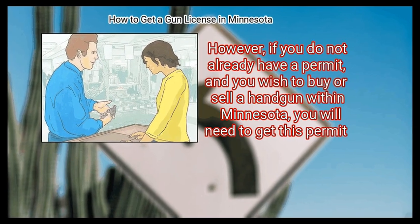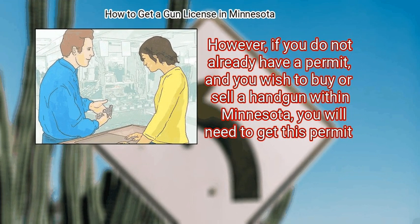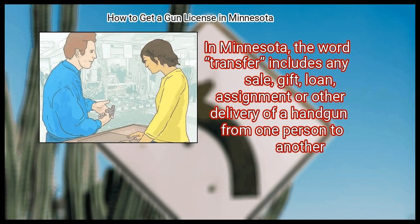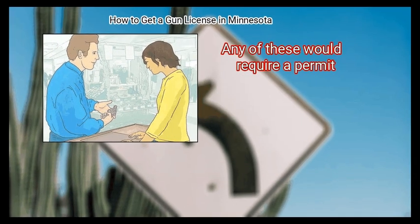However, if you do not already have a permit, and you wish to buy or sell a handgun within Minnesota, you will need to get this permit. In Minnesota, the word transfer includes any sale, gift, loan, assignment or other delivery of a handgun from one person to another. Any of these would require a permit.